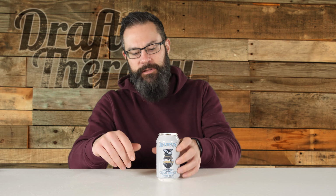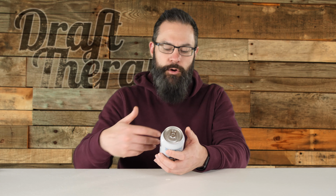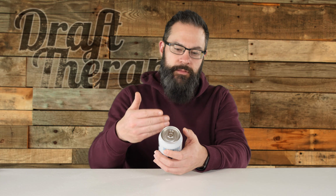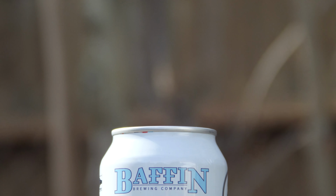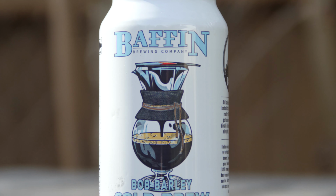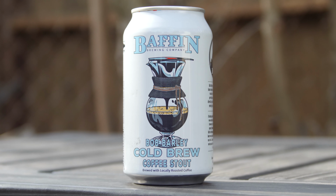All right, so let's take a look at the label here. It's a really cool label. Baffin has had kind of an interesting label design here, but they're very similar. Now they all have the same font choice, which I think adds to it. I mean, that's always good to have a universal font. And this one's no different. It's a white label, whereas Baffin Unchained was like an orangish, yellowish label. This one says Baffin Brewing Company, Bob Barley Cold Brew Coffee Stout, brewed with locally roasted coffee.